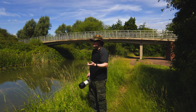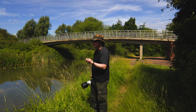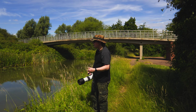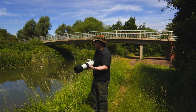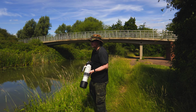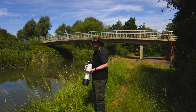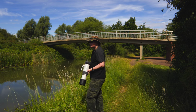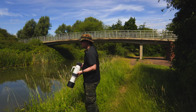So there is a dragonfly hovering around here. It's going back and forth, so I'm going to see if I can get some shots. It's hovering quite a bit rather than just flying back and forth, so I'm hoping I might be able to get some hover shots. Just got to wait for it to come back. There we go.